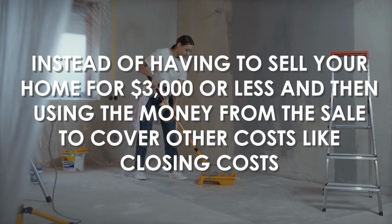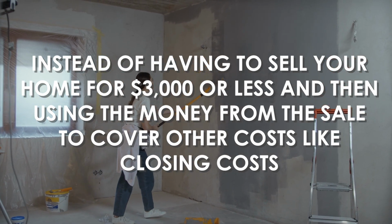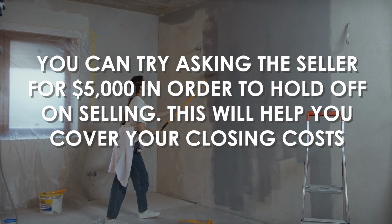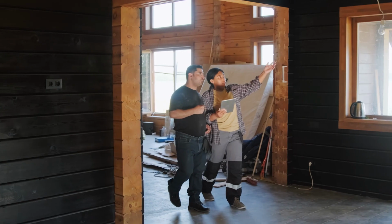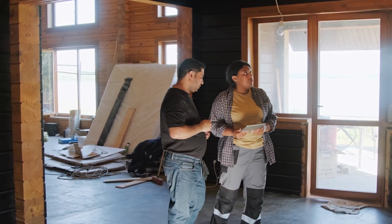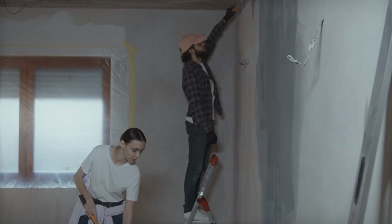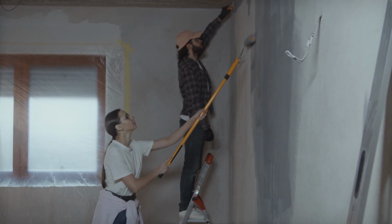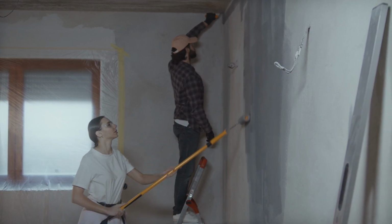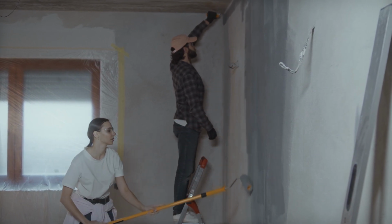Instead of having to sell your home for $3,000 or less and then using the money from the sale to cover other costs like closing costs, you can try asking the seller for $5,000 in order to hold off on selling. This will help you cover your closing costs. Closing costs are typically between 1 and 2%. If you get a lower interest rate, your loan will have more expensive closing costs. If you get a higher interest rate, closing costs will be less expensive. If you know the higher rate is going to be more beneficial for you later, then it may make sense to take it. You can also avoid refinancing if you don't want mortgage insurance for whatever reason. Talk to your lender about other ways of getting rid of that mortgage insurance.